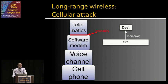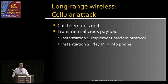The vendor for the software modem had decided that a rather large packet could be sent at one time, and the telematics code assumed that it was only going to receive a small bit of data at a particular time, and so it had a short buffer. And in fact, it was happy to just memcpy the entire length of the buffer from source to destination without checking that it actually fit. And so this led to a rather trivial buffer overflow. What this gives us is a way that we can just call the car and then transmit our malicious payload to it and take it over.